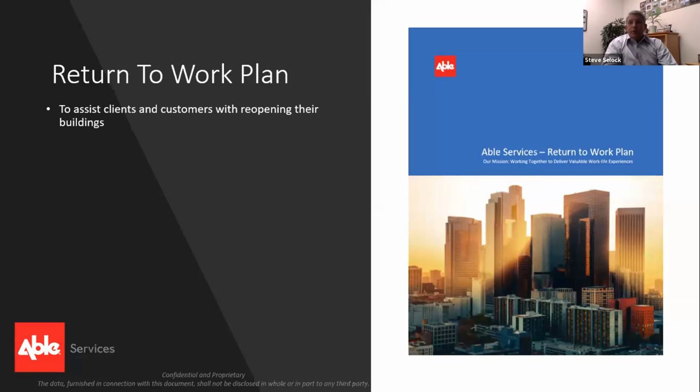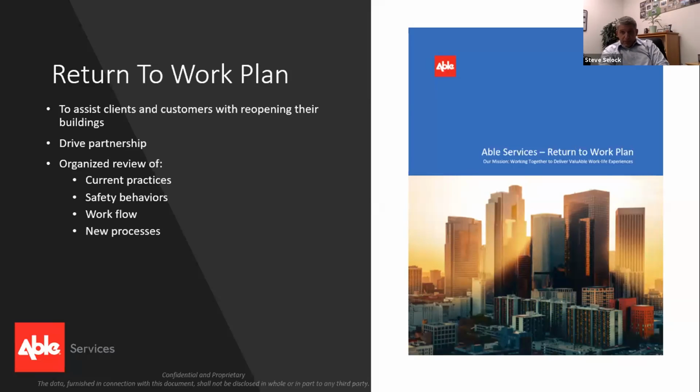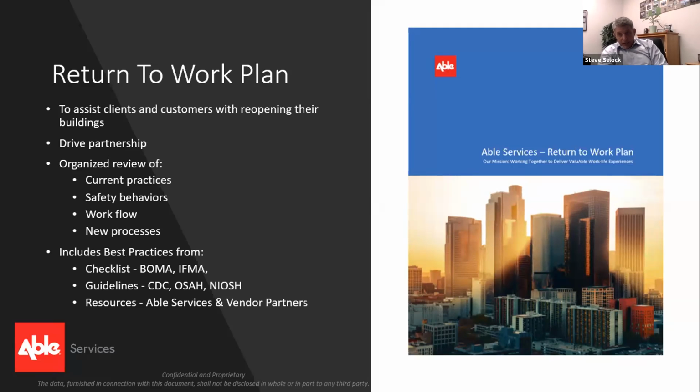The return to work plan assists our clients and customers in reopening their buildings, driving partnership and having an organized approach. That's the most important thing, having an organized approach. As we know, this is a fluid situation, and everything changes minute by minute. We want to make sure that we are working in the safest manner possible, presenting new processes, looking at our workflows, including best practices from BOMA, IFMA, CDC, OSHA, and NIOSH, and making sure that we are a good resource through ABLE and our vendor partners.